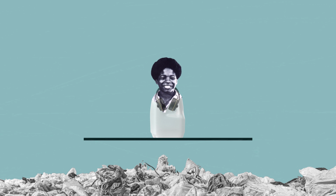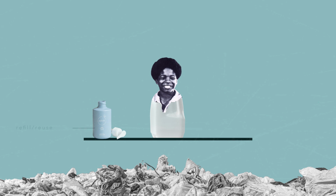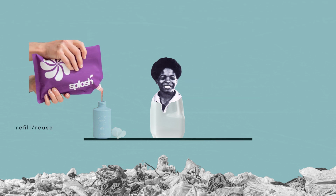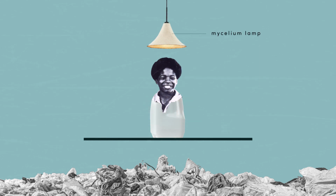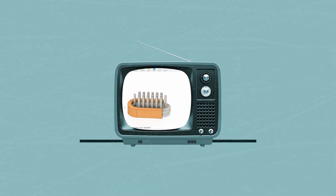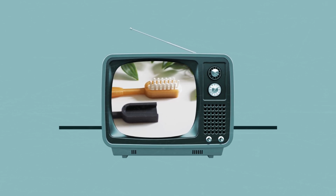This might involve designing products to be easily disassembled so they can be repaired, upgraded, remanufactured, or recycled. It might involve keeping materials in circulation through refill and reuse models, or it might even involve considering completely different materials. We have the technology, skills, and mindsets to make innovative systemic changes, and the time for change is now. Let's design our way towards a circular economy.